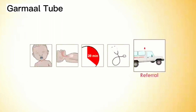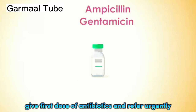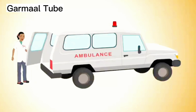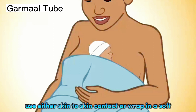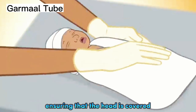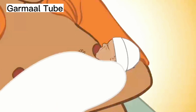Referral. If post-resuscitation care is not available at your facility, or if the newborn does not respond to management, give first dose of antibiotics and refer urgently to a facility with advanced care. Before and during referral, it's important to keep the newborn warm. Use either skin-to-skin contact or wrap in a soft, dry cloth and blanket, ensuring that the head is covered. Initiate breastfeeding or provide alternative breast milk feeding.